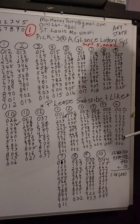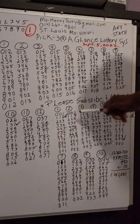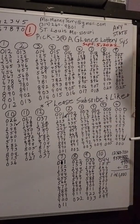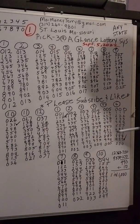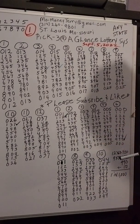All right. Now, same way with the doubles. Doubles can only come 3 ways. And you got 1, 2, 3, 4, 5, 6, 7, 8, 9, 10 of those. All right? And the way you do that, you got 9 because the triples come only 1 way. But these come 3 ways. You got 9 times, and each column gives you 30 numbers. You got 9 times 30 gives you 270 numbers. You got 720 plus the 270 gives you 990 plus your 10 for your triples gives you 1,000 numbers.